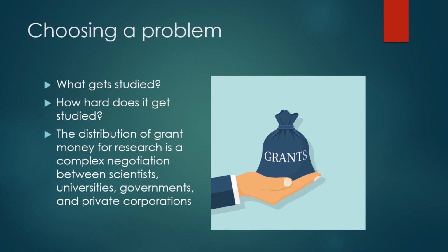And the money is the real question. How do grants get distributed? This is a really complicated negotiation between individual scientists, institutions like universities, and governments, from whom most of the money ultimately comes. There's a whole constellation of university, government, corporation collaborations that drive a lot of research these days. So it's a very complex story about who gets money, how, and why.